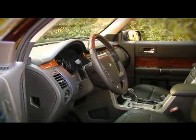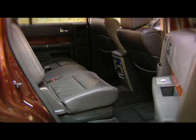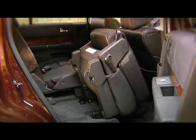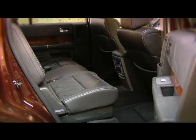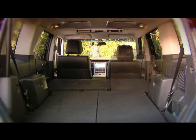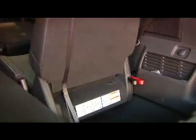The room on the inside is wonderful, and the comfort of the seats is marvelous. The second row can be ordered as a bench for seating for 7 or with the captain's chairs to seat 6. The rear legroom is ample. It's just like riding business class. The second row flips forward, or when equipped, they tumble forward automatically. The third row of seats offers good space, and they fold flat into the floor just like a minivan.